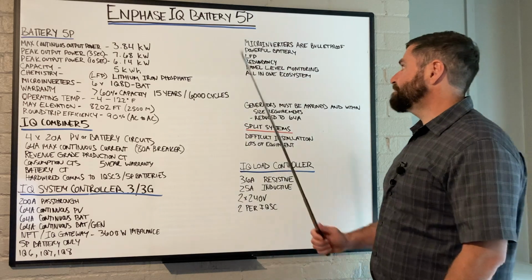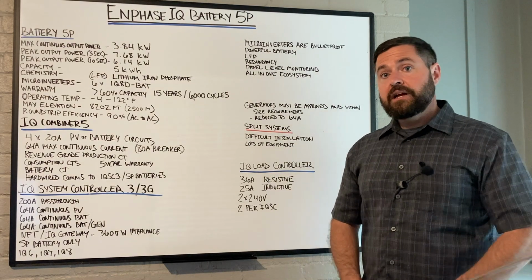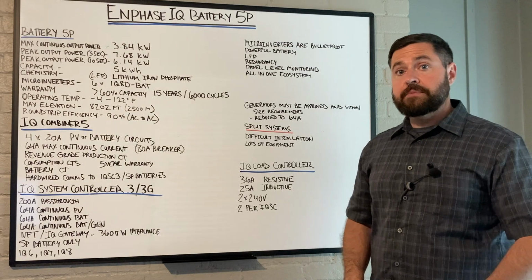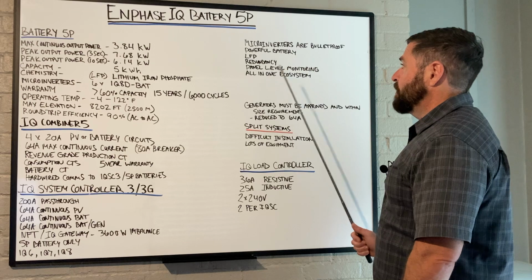You've got that lithium iron phosphate chemistry. Again, that is the best chemistry on the market these days, and what all home battery storage manufacturers are moving towards. You also get that panel level monitoring.